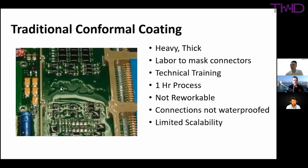So here's how traditional conformal coating looks, right? Very thick, not workable, and limited in scale. You have to mask all the connection points. That's how traditional conformal coating looks.